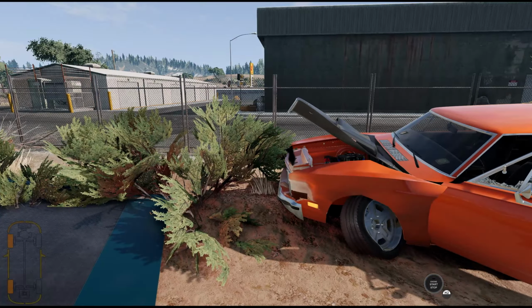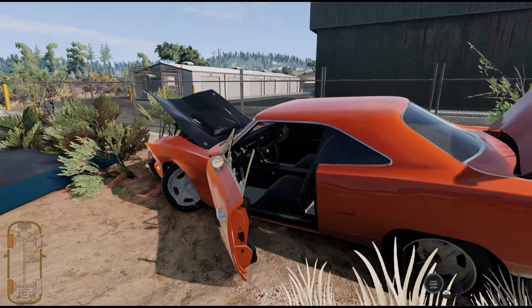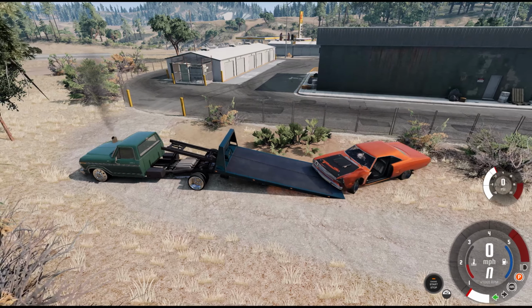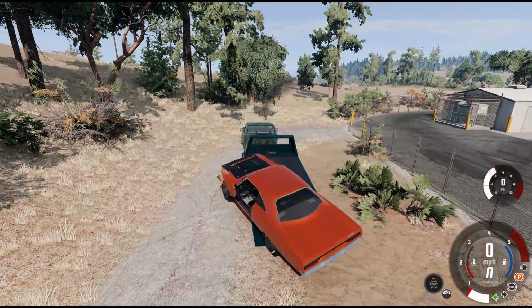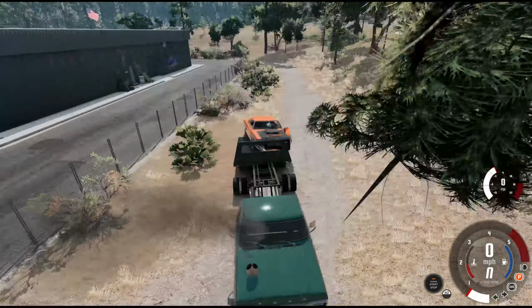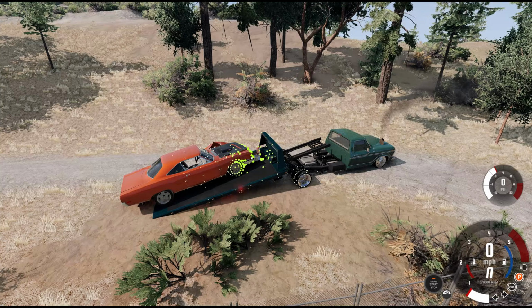This ain't good. I'll have to figure this out. Hold on. All right, if everything goes right, press this button, I believe. It should. Oh god. Oh no, no, no, no! Oh god, we ripped the bumper off. That's $1 million right there.